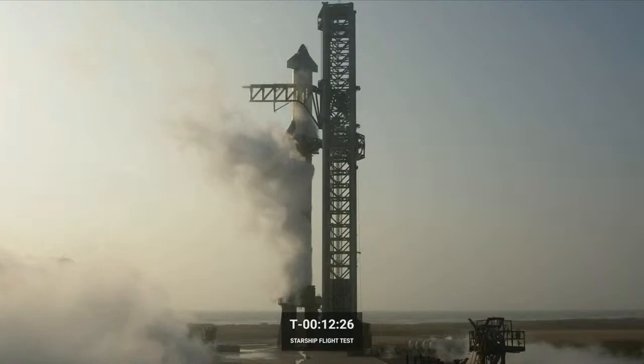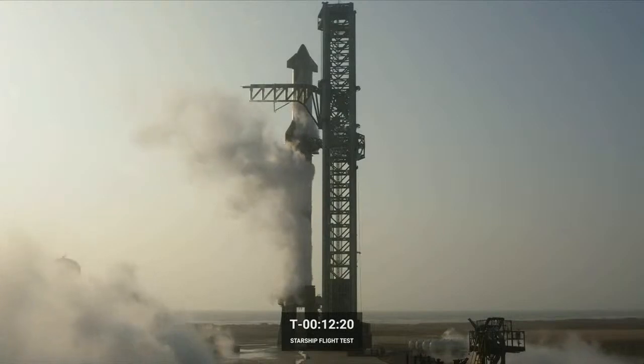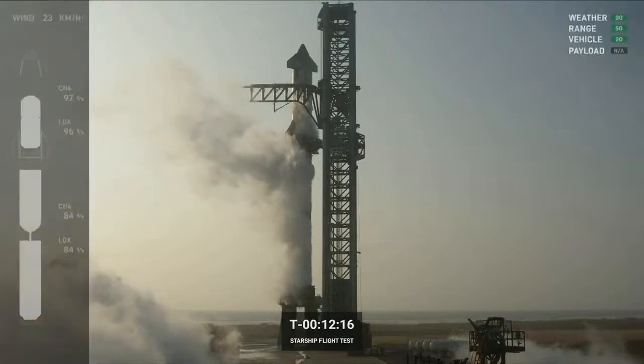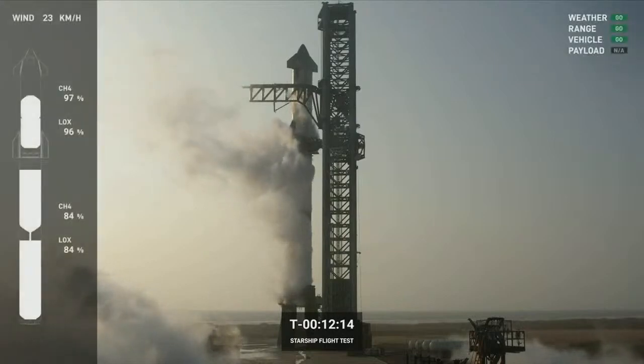Now, we are continuing into our countdown. We're about T-minus 12 minutes to go. I think it's a perfect time for another check-in with John Insparker. How's it going, John? Well, Shiva, the good news is that the nets are quiet. The teams are currently working. No significant launch vehicle issues.